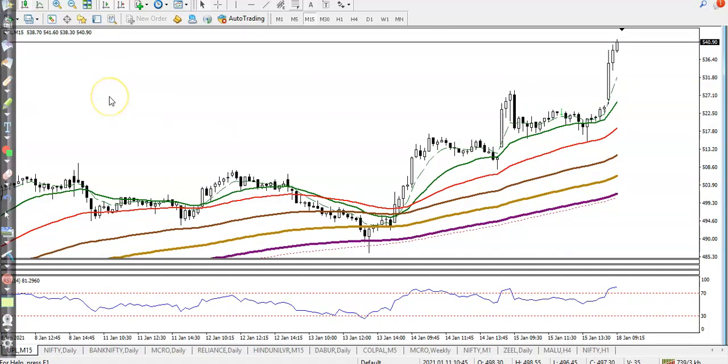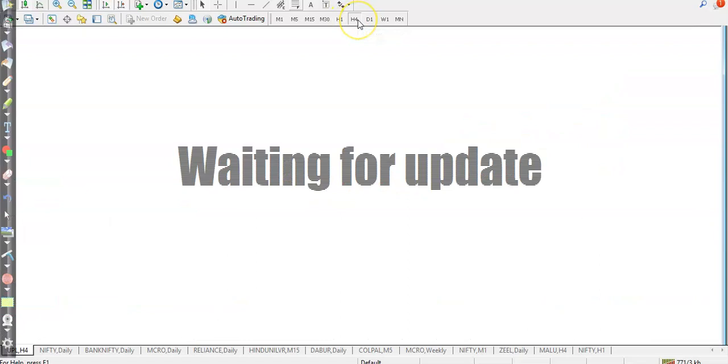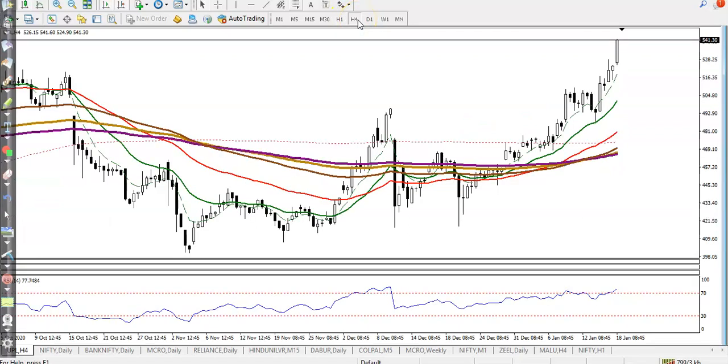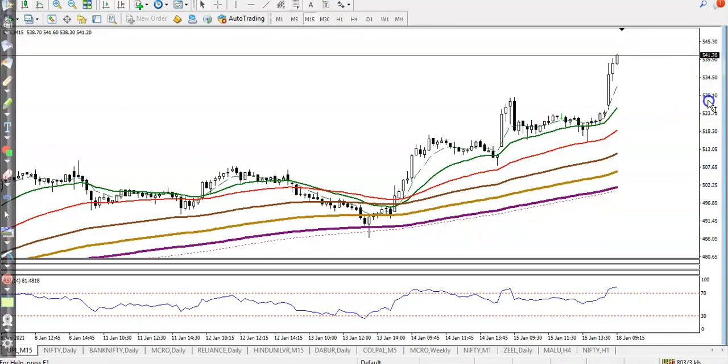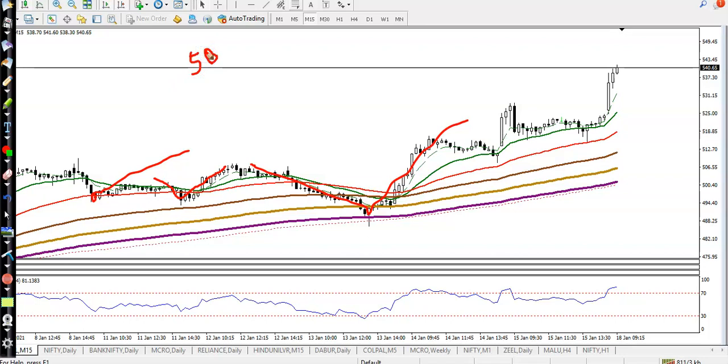Okay, now you can see here. First rule, 15 minute uptrend, H1 uptrend, 4 hour uptrend, all moving averages are arranged sequentially. So we are looking for buy. Now you must find out the market behavior, and here you can see they are bouncing off 50, bouncing off 100, and bouncing off 200. So we have seen three behaviors now. First the 50 moving average, another the 100, and another the 200 exponential moving average.